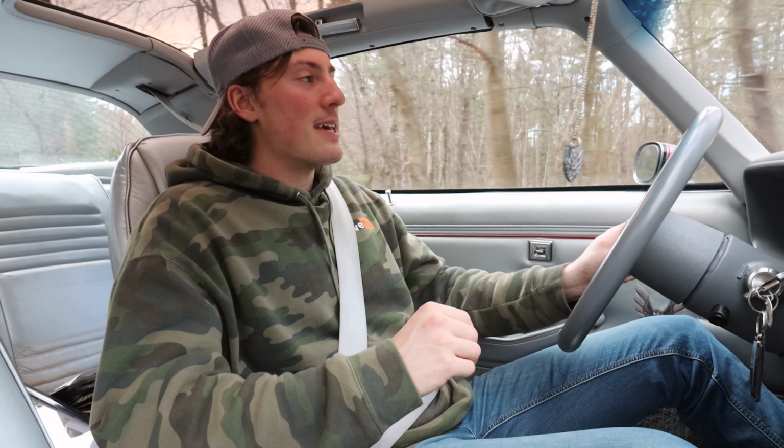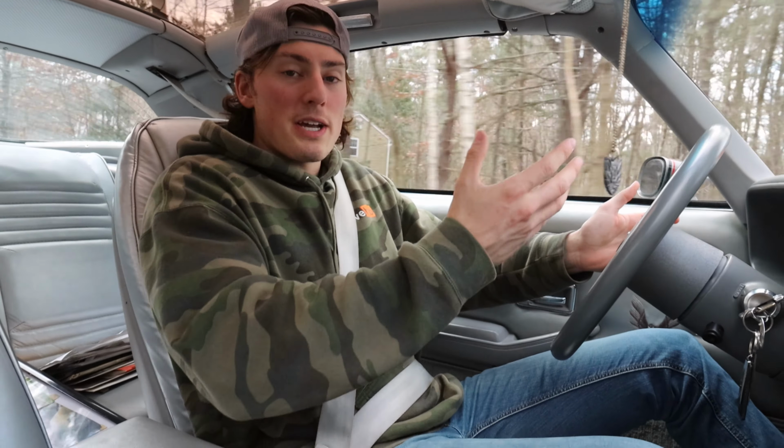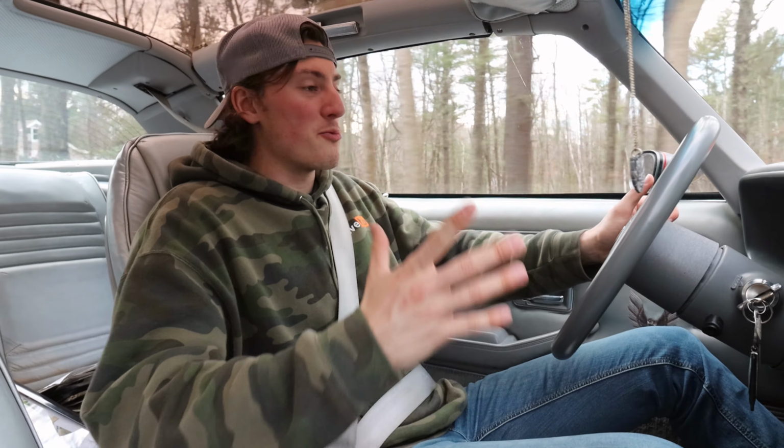Got a car like this, you don't need a beautiful paint job or a luxurious interior or great fuel mileage or catalytic converters. You're in a V8 muscle car. It's gonna be the coolest thing around regardless.